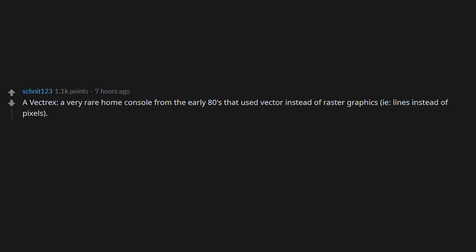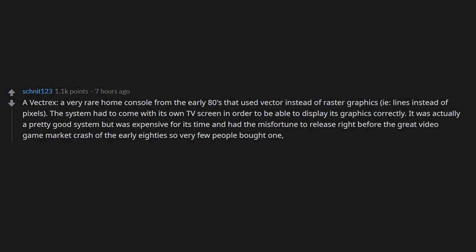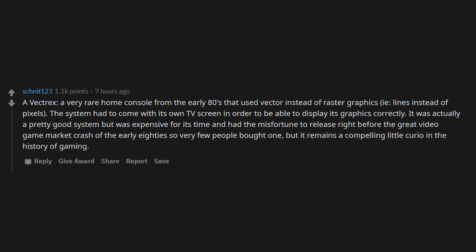A Vectrex. A very rare home console from the early 80s that used vector instead of raster graphics, i.e. lines instead of pixels. The system had to come with its own TV screen in order to be able to display its graphics correctly. It was actually a pretty good system but was expensive for its time and had the misfortune to release right before the great video game market crash of the early 80s, so very few people bought one. But it remains a compelling little curio in the history of gaming.